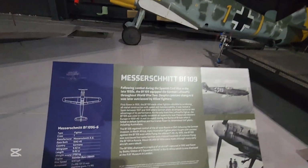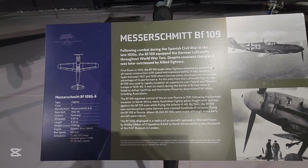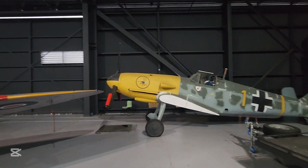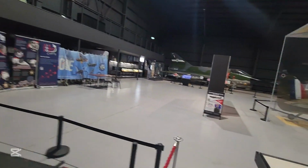Here's a model of the German Messerschmitt. I believe it's a model, it's got no wings. So it's definitely not a flying exhibit, that one. It's the trailer they probably carry it around on.